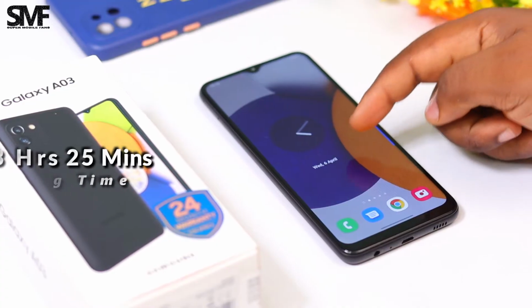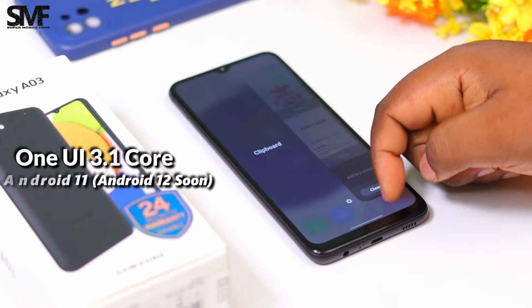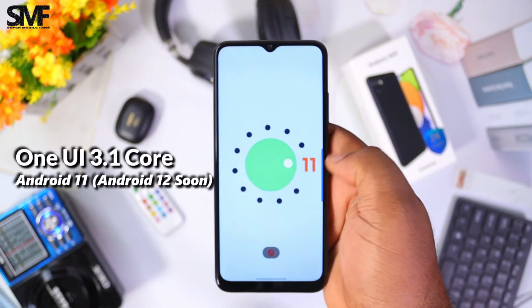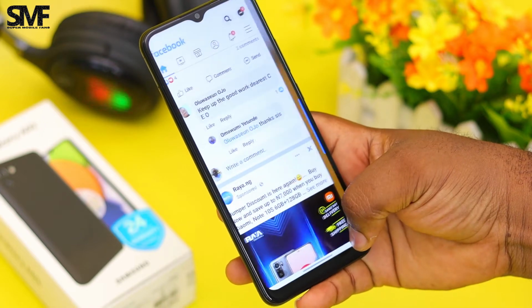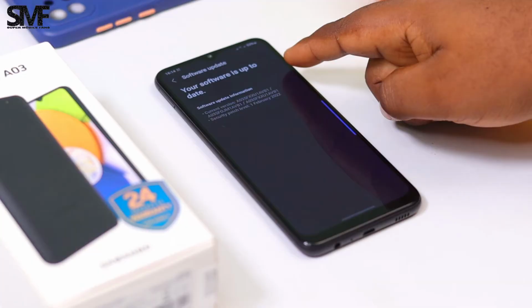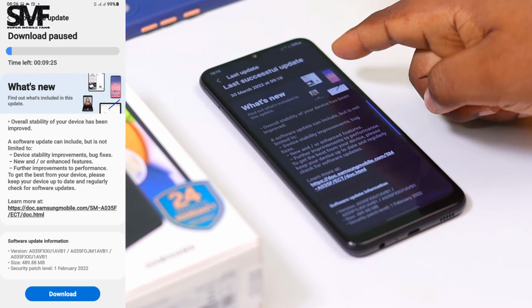As you may have noticed, the Galaxy A03 comes with the full version of the One UI 3.1 core based on Android 11, and there is a planned update to Android 12 by August 2022. Fingers crossed. As usual, Samsung is going to support the Galaxy A03 up to Android 14 upgrade, which is great.